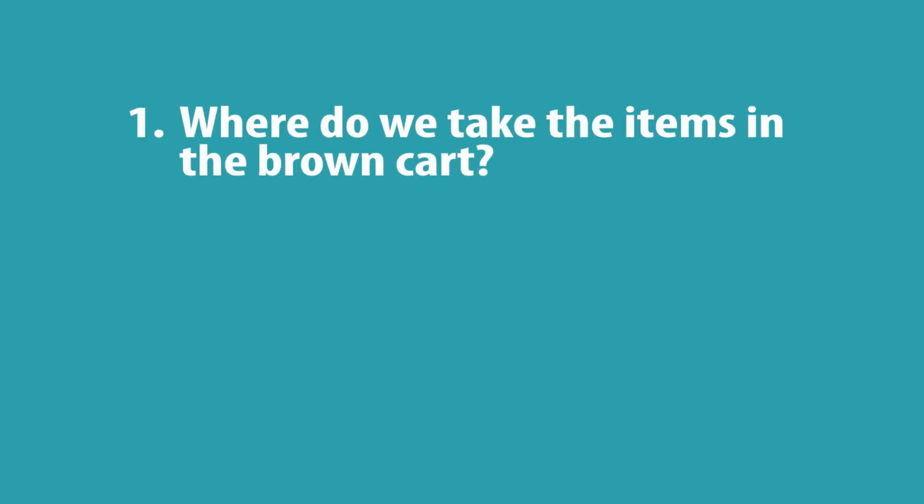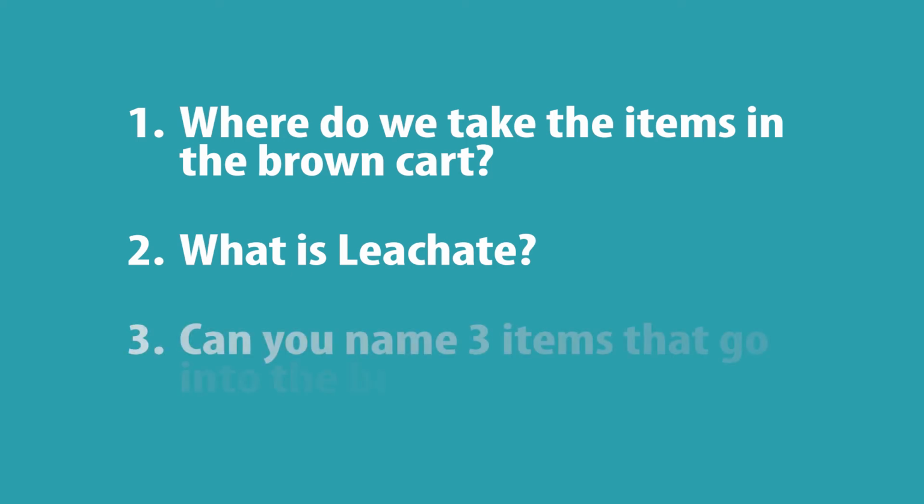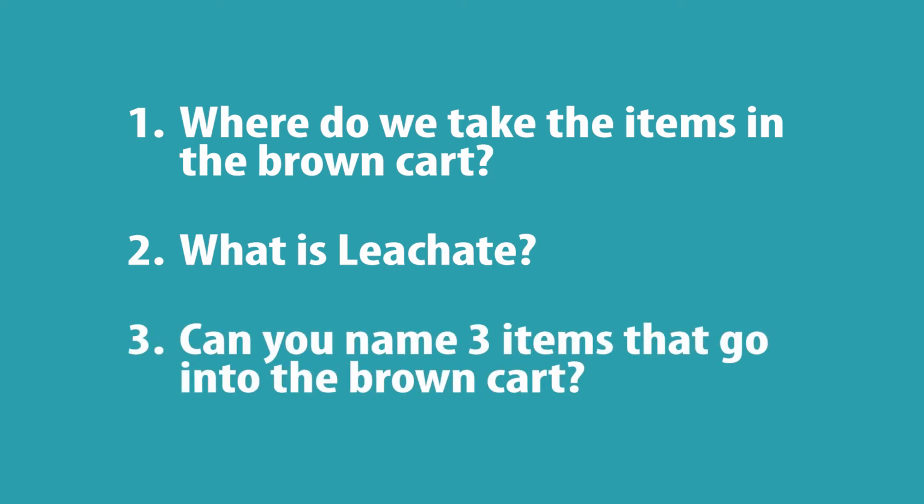Now I have 3 questions for you. You can respond in the comments and I'll give a like to the correct answers. Number 1, where do we take the items in the brown cart? Number 2, what is leachate? Number 3, can you name 3 items that go into the brown cart?